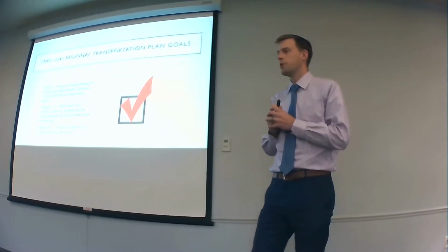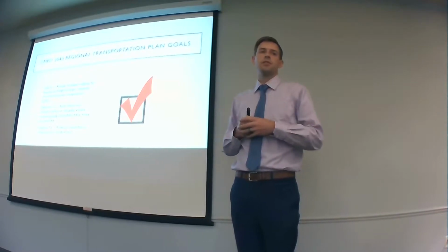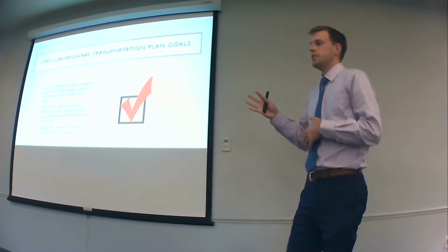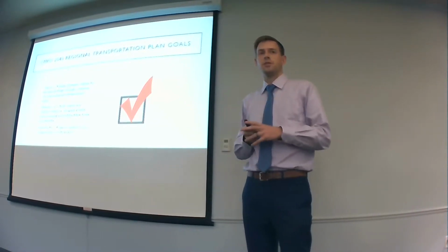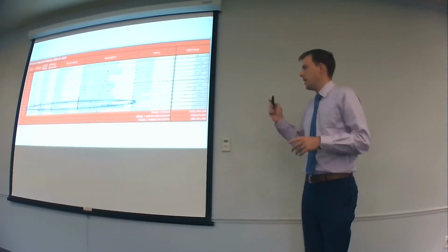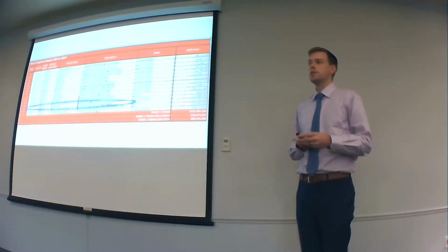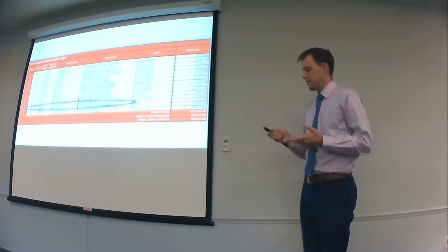It wouldn't remove it completely. We're not proposing this as a replacement for SR 30. This is just an alternative roadway for users. It would connect the east side of the valley to the west side of the valley. Right now we struggle with those connections, so this would help build that. As you can see, it's on the Regional Transportation Master Plan's Phase 1 project list, ones that should be completed by 2024. It's number 13 on that list.